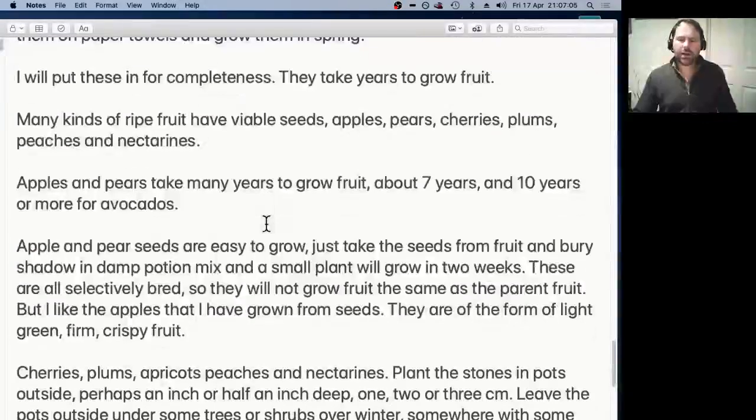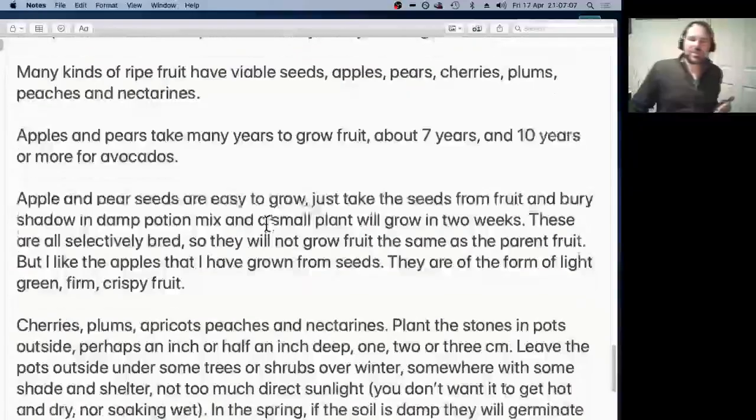And then trees. Many kinds of ripe fruit have viable seeds: apples, pears, cherries, plums, peaches, and nectarines. They're easy to grow. You can even grow pine nuts if you can get ones where each kernel has the whole husk, the shell, like a little hard nut. I grew some pine nuts. I planted 8 seeds and got 4 trees. It was pretty easy, the easiest thing to grow. You just plant it in damp, cool soil somewhere, and you'll end up with a cool little Christmas tree.